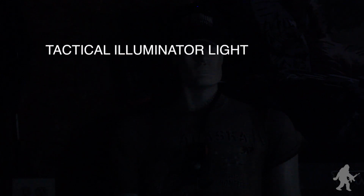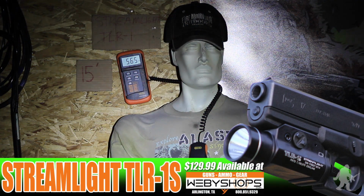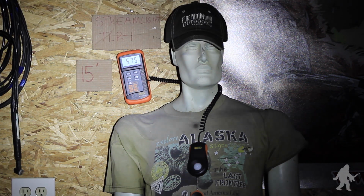We're going to test out the Streamlight TLR1 from 15 feet away and see how many lux that we can pick up at 15 feet. So there we are. You can see George. George isn't holding a weapon, and he's just a defenseless dummy. So that's good. I see 575 lux from the Streamlight TLR1.